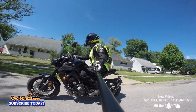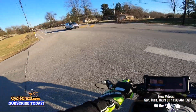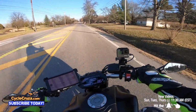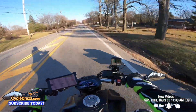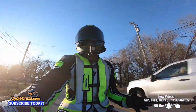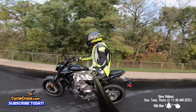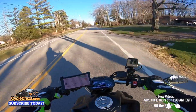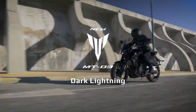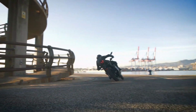I had an MT-09. Some of you guys are like, Cycle Cruiser, you should have got the MT-09. I owned the MT-09, even though the newer MT-09s are a lot better than the older MT-09s, but it has pretty much the same engine. They did rework a lot of better things. But still, I feel the MT-07 is better than the MT-09, at least for my preferences. I love the seating position a lot better, and it's a better feeling bike to me. But the MT-03 is going to have a similar feeling as the MT-07: upright seating position, naked bike, throw it around, both of them lightweight. Like I said, the MT-03 is even more lightweight.